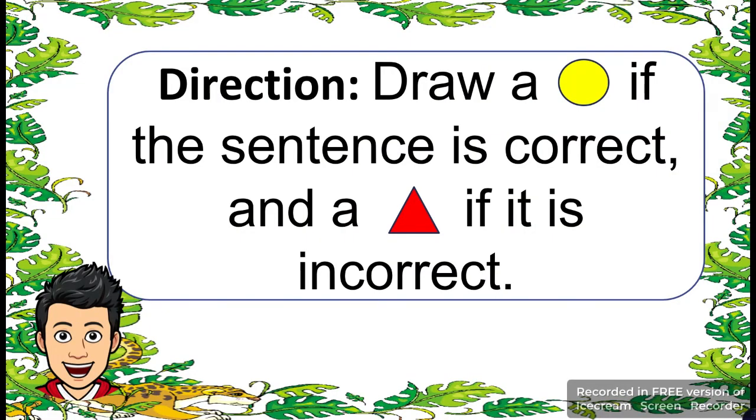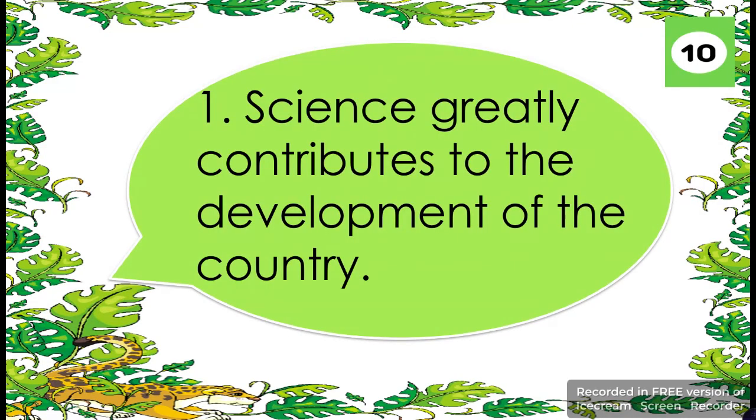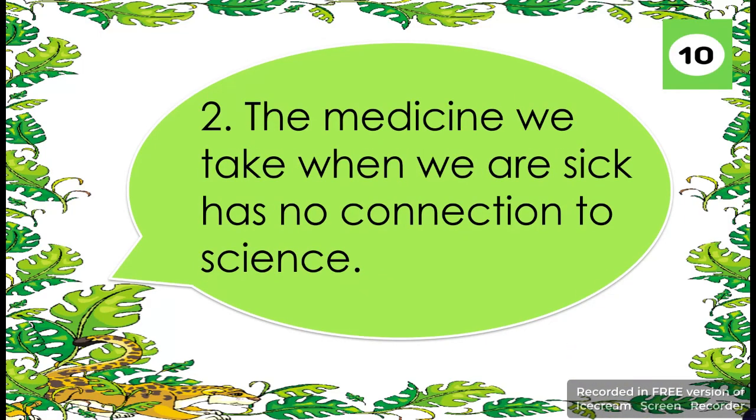Direction: draw a circle if the sentence is correct and a triangle if it is incorrect. Number 1. Science greatly contributes to the development of the country. Correct answer is circle. Number 2.